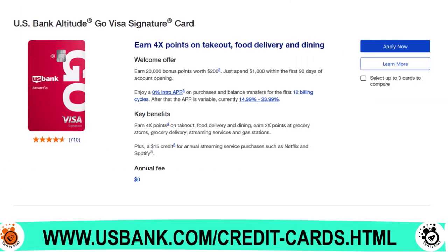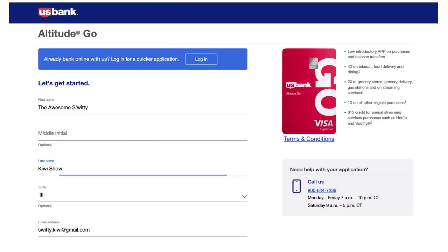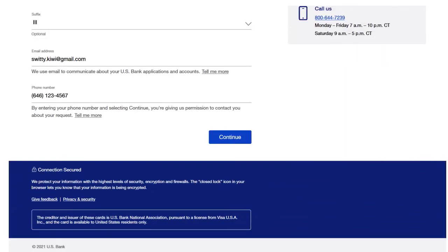You can click on apply now. So you go to the usbank.com credit cards section, and you look for the US Bank Altitude Go Visa Signature card. You can see on the screen here. It's a highly rated card, and just click on apply now, right? So you have the second screenshot. You have to put your full name, your first name, your last name, and your email. Next, you put your phone number, and then you click continue.